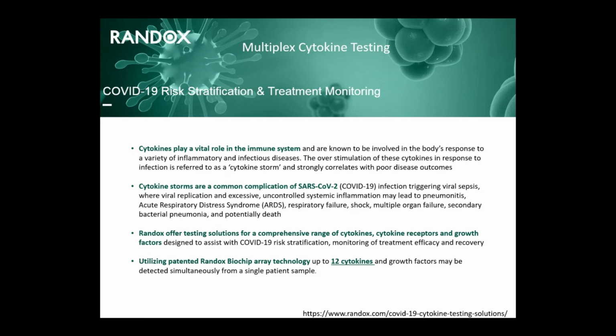So in a healthy immune system, cytokines essentially help you fight infections? Yes, but it's the overactive cytokine response that can cause the damage, and that's what's known as cytokine storm syndrome. So in the example of COVID-19, it would essentially throw your cytokines off kilter. Very much so, yes. An overactive cytokine response is not conducive to a good patient outcome. Cytokine storms are actually quite common complications of SARS-CoV-2 infection.